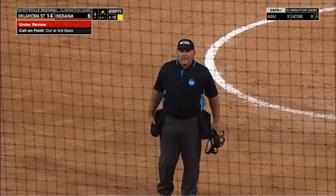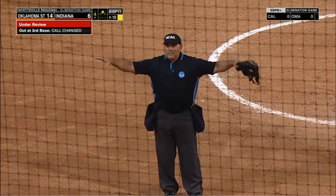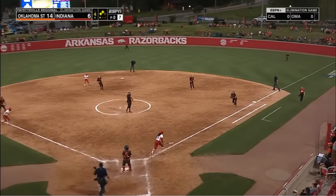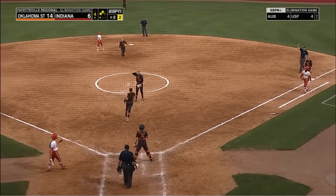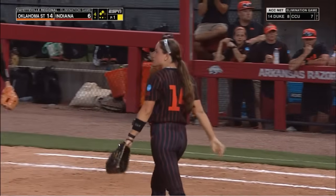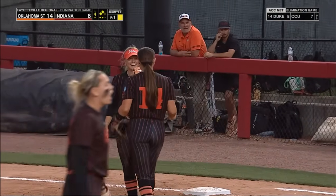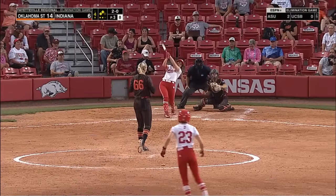After review, the ruling on the field has been changed. The runner is declared safe due to obstruction. Okay. Indiana's first. Chopper, first base. Tag is there on Copeland, and that is as well as you could play that for Carly Godwin. So Copeland coming up the line faces the conundrum that if she retreats, she's automatically out, so she has to keep moving up. All Big 12 in the circle, all Big 10 at the plate.